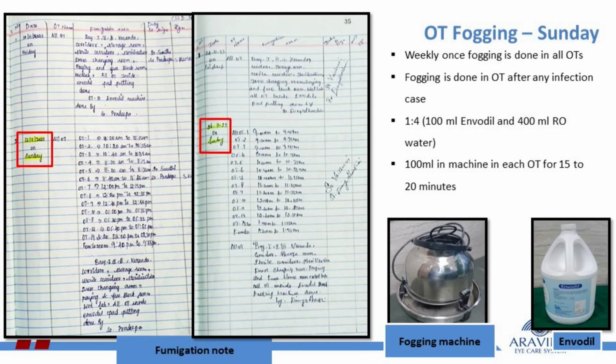Fogging of the OT using NODL is carried out every Sunday, and as and when any infected patient has been operated. NODL, which is a blend of hydrogen peroxide and silver nitrate, is used for fogging. The solution is prepared in a ratio of 1:4, that is 100 ml of NODL and 400 ml of RO water, and it is put in the fogging machine and left in each OT for 20 minutes.